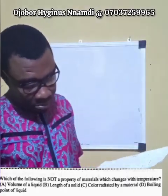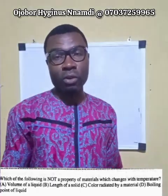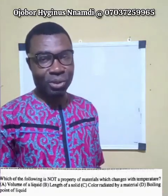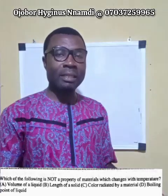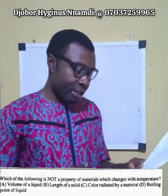Number B says length of a solid. Yes, in linear expansivity, when you heat an object, it increases in length. That is what we call linear expansivity. The increase in length per unit length per degree Celsius or Kelvin rise in temperature is linear expansivity. So the length of a body is dependent on the temperature change. So change in temperature affects the length of a solid.